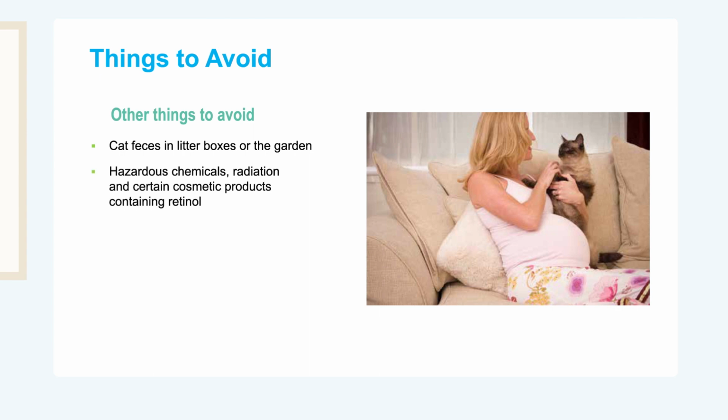There are also certain cosmetics like anti-wrinkle creams and acne treatments that may contain retinol, which should also be avoided. During your first trimester, both hot tubs and hot baths are not recommended. After your first trimester, they can be used, but the soaking time should be limited to no more than 10 minutes, and the temperature of the water should be no more than 100 degrees. Saunas and tanning beds should be avoided throughout pregnancy.